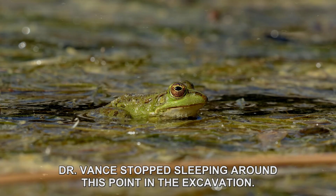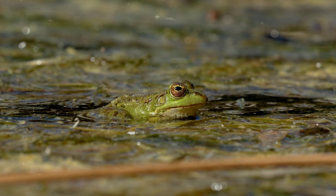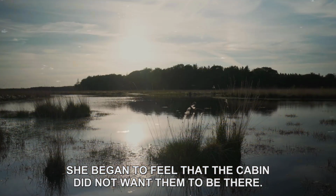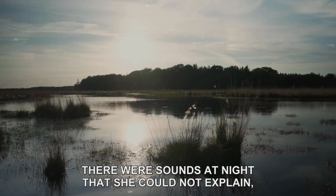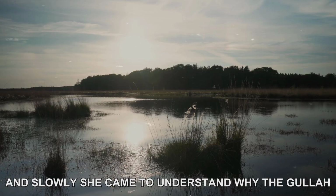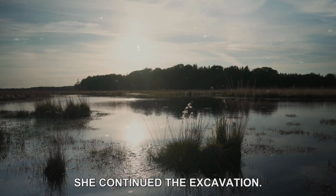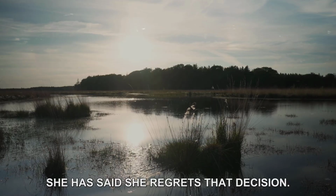Dr. Vance stopped sleeping around this point in the excavation. She has spoken publicly about it. Once the count passed 10 children, she began to feel that the cabin did not want them to be there. There were sounds at night that she could not explain, and slowly she came to understand why the Gula community had asked her to leave the site alone. She continued the excavation. She has said she regrets that decision.